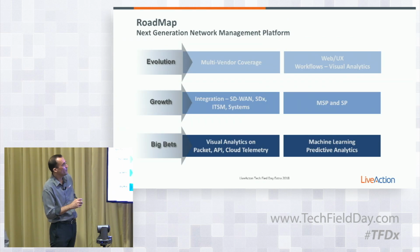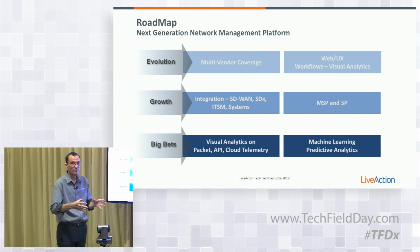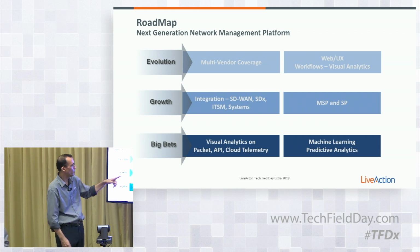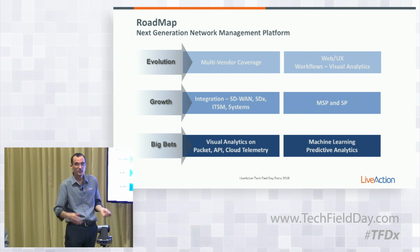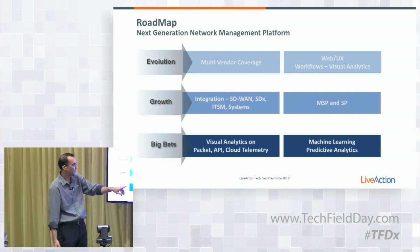Just a quick roadmap of where we're going. We're evolving in terms of multi-vendor coverage. As there are new vendors, we add coverage for them, and we're working on better and improved workflows as well. But the growth areas are really integrating to SD-WAN and SDx systems. We see more SD-WAN deployments coming up, so we're working with Cisco and other partners as well. Then MSP and service provider: we're seeing service providers adopting things like SD-WAN as services that they sell to their customers, so we see growth in that area.